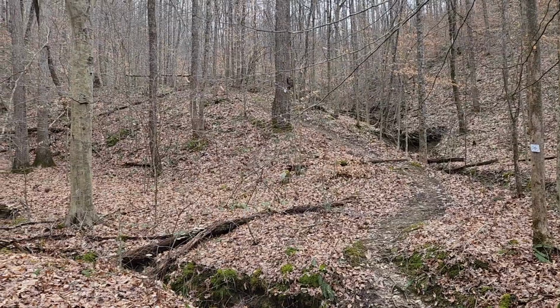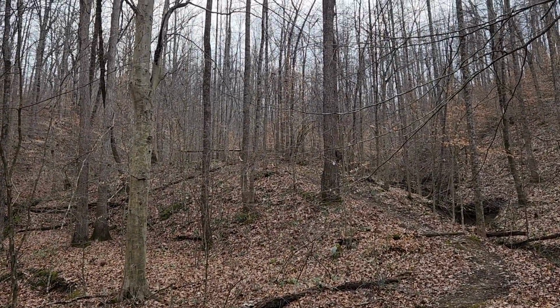All right, guys, so we're getting close to about 1.5 miles in, and so far the hike's been really good. We've been following this draw, okay? The elevation's been pretty good. I mean, nothing to wear you out too bad, but now things are getting ready to change. We're getting ready to go up this hill right here.